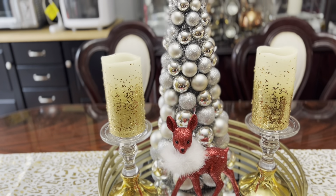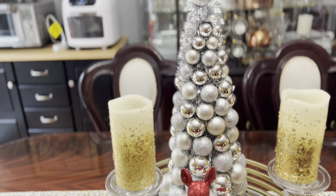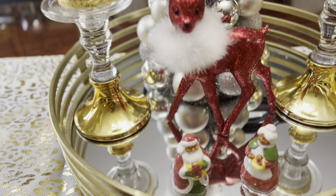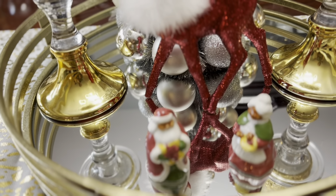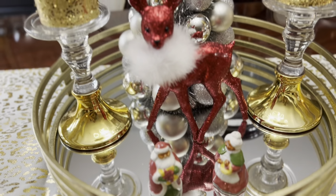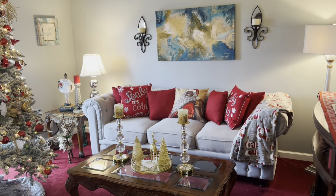This is my dining room table with this vignette. And of course, you know I had to have the black Santa and Mrs. Claus salt and pepper shakers. Now let's go into the living room.